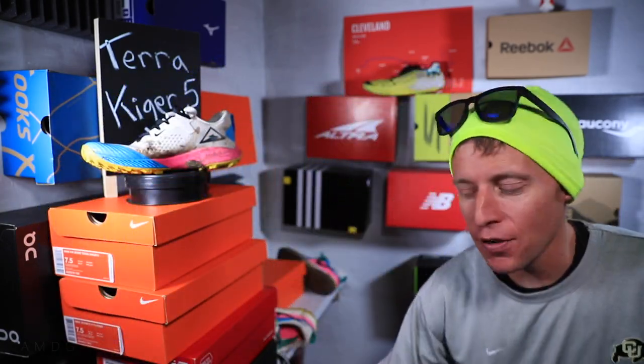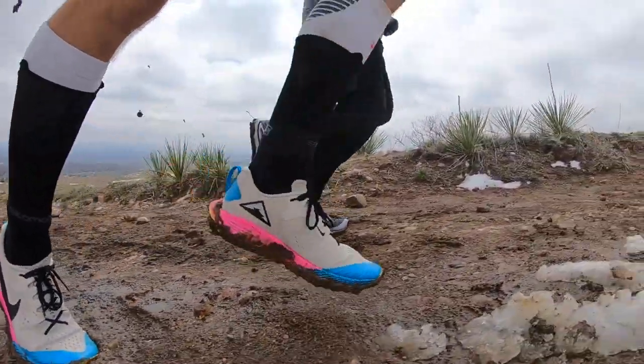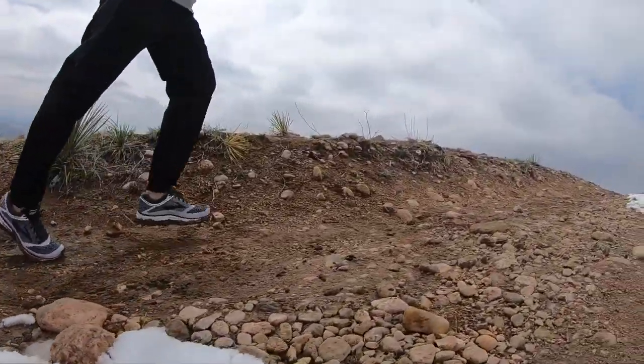Okay, and moving on to my first impression of the Nike Terra Kiger 5. This is not my full review. That'll happen down the road after 50 miles. First impression, running wide through the toe box. Yes, running wide through the toe box. So just so you know, if you like your toes splayed, this might be a good shoe for you. Or if your forefoot is really wide, again, this might be a good shoe for you.